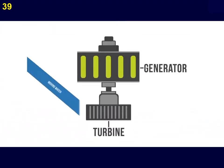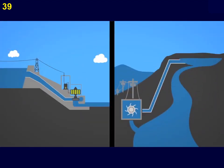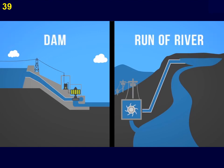The mechanical energy created by moving water spins rotors on a turbine. This turbine is connected to an electromagnetic generator which produces electricity when the turbine spins. There are 2 main types of hydroelectricity production: dams and run-of-river.